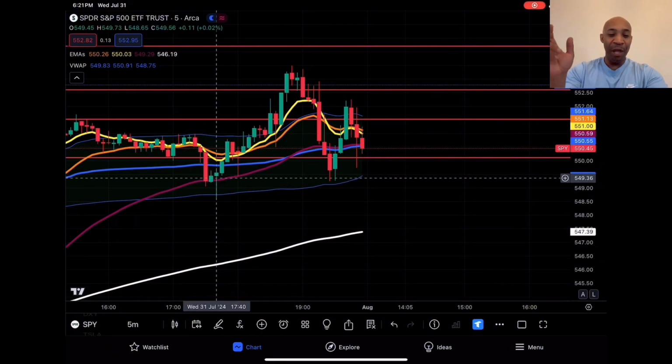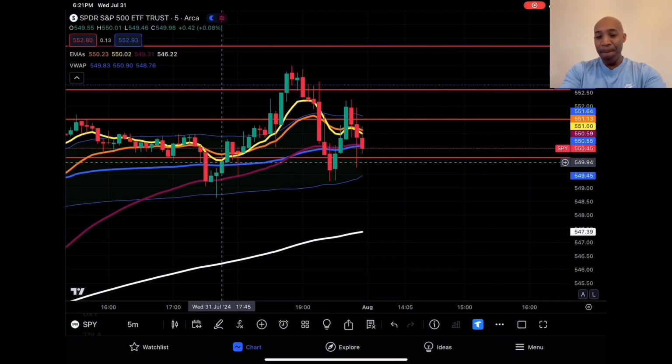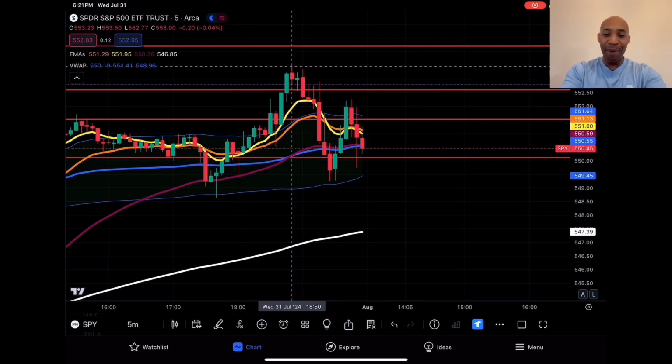If you're just playing rejection areas, there's money to be made. Just playing rejection areas, EMA, rejection sites. There's your break. There's your hold. Boom. Boom. You're riding that 9 EMA all the way back up here. You're sitting at 553.50.